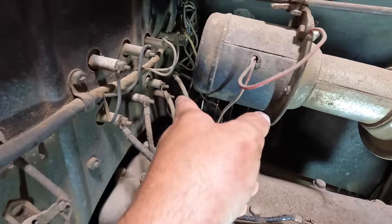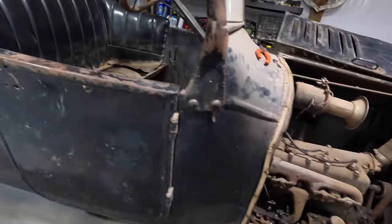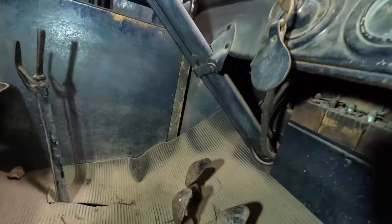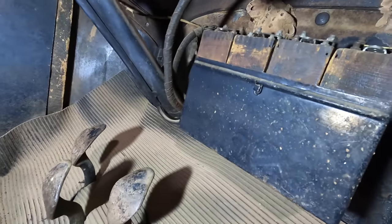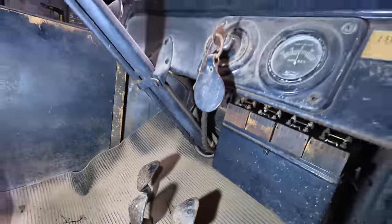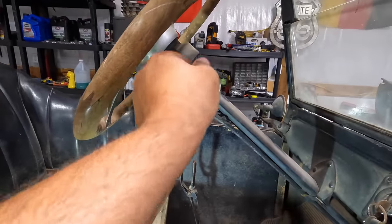These go to your coils, which I believe are mounted inside the car right here. Yeah, so those are the coils. Hopefully they're good. We don't really know. Over here is your throttle. This is how you go fast and slow.